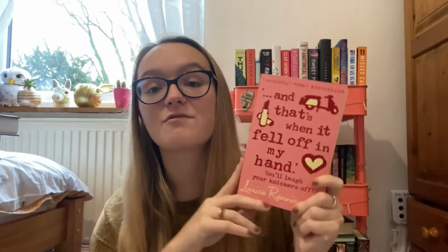Next is Penguin, read a book set in your country, and I've gone for And That's When It Fell Off in My Hand by Louise Rennison. This is the 5th book of the Confessions of Georgia Nicolson series, I believe. Yeah, this is number 5. So I read number 4 in December, so time to get on to number 5.